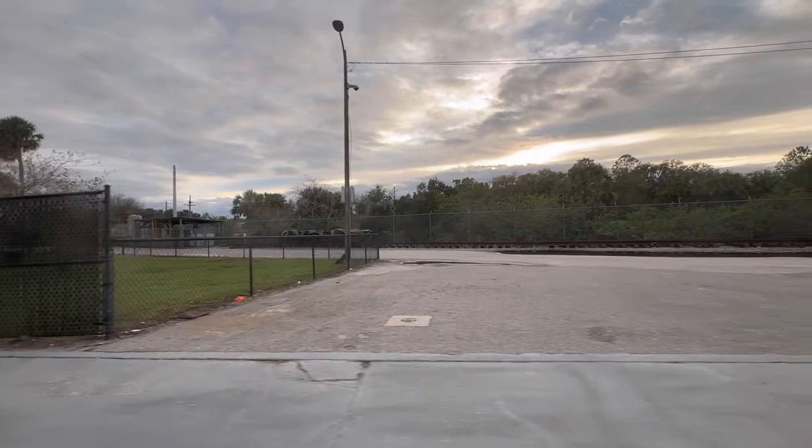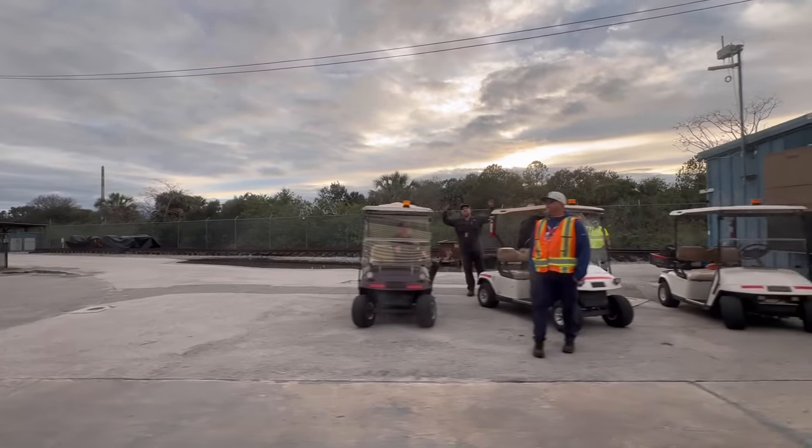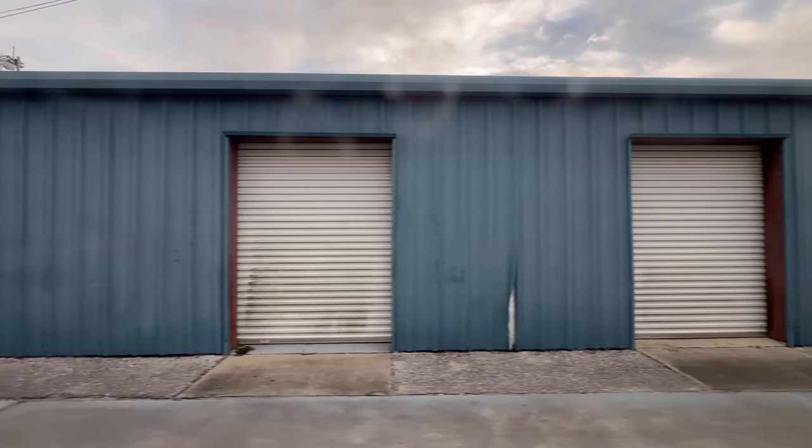Wave to the Amtrak people. Amtrak people! Do you want to be an Amtrak person with a golf cart? That's with the golf cart. I would like that. I will too.